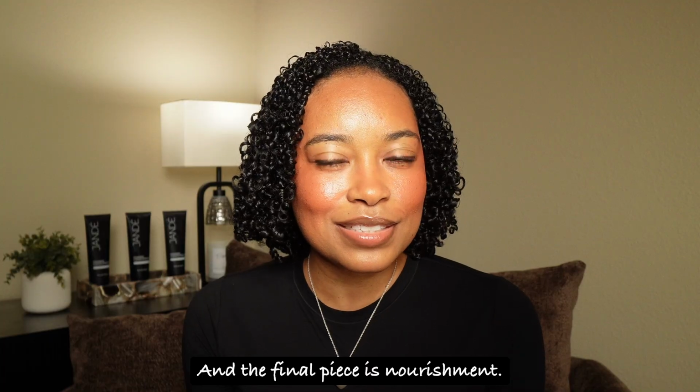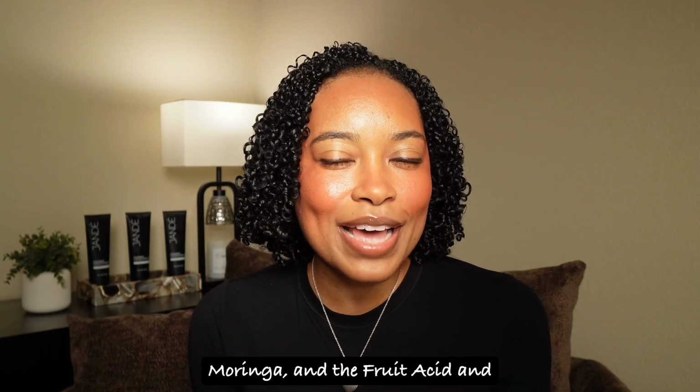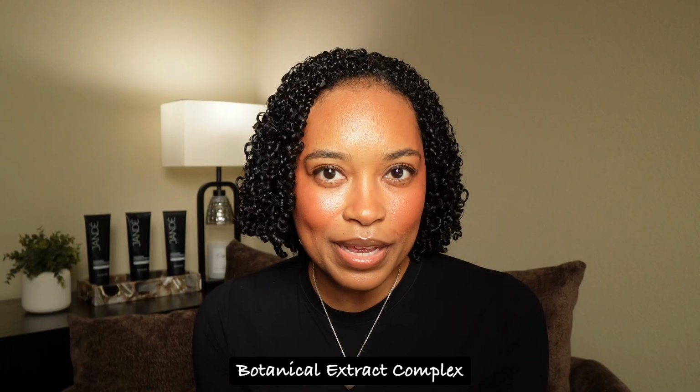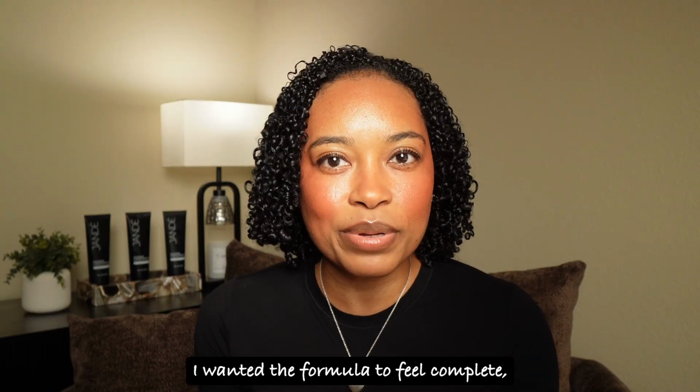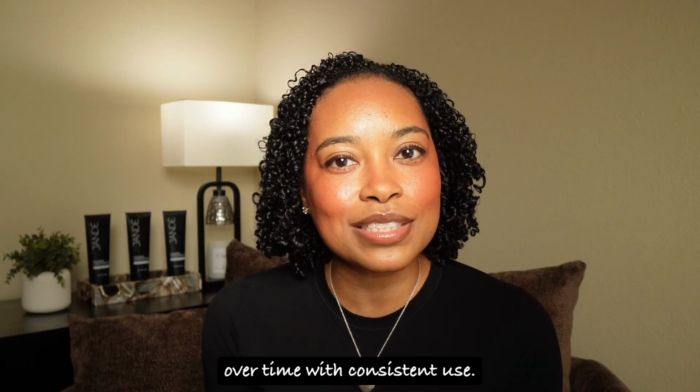And the final piece is nourishment. That's where ingredients like amla, moringa, and the fruit acid and botanical extract complex come in. I wanted the formula to feel complete, helping hair look healthier, shinier, and more resilient over time with consistent use.